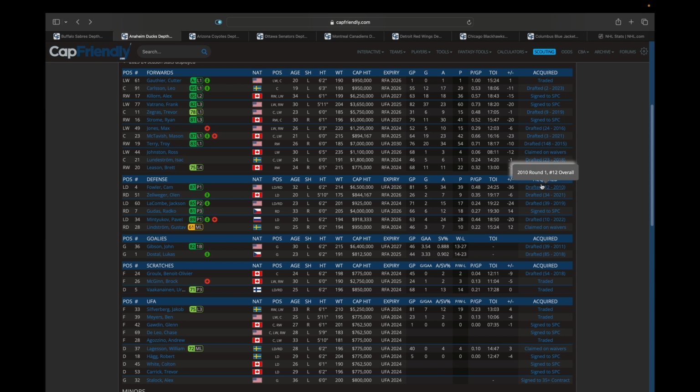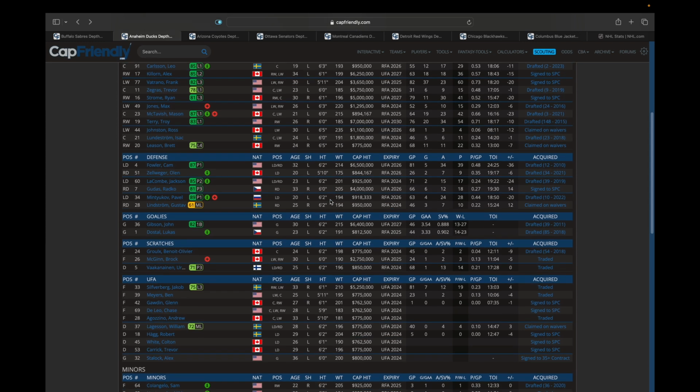But in terms of goalies, they have John Gibson, who's just a great goalie. He's playing on a bad team, so he's having a hard time, but he's still a great goalie. And they have Luka Donstol coming up. I think goalie wise, they are set. And in the pipeline, do they have anybody?